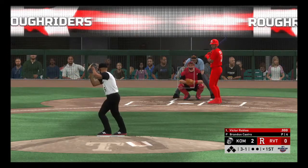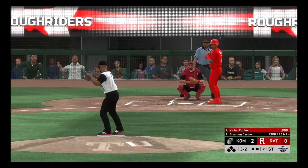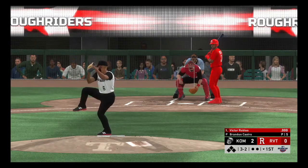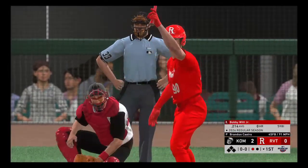He's only 4 pitches in, but he doesn't look too sharp to start the day off. Gets him to swing and miss there. 3-2. He was able to sneak that fastball by him on 3-1, so now we've got a battle on our hands. Fastball called, strike 3, and there's the first out of the inning.